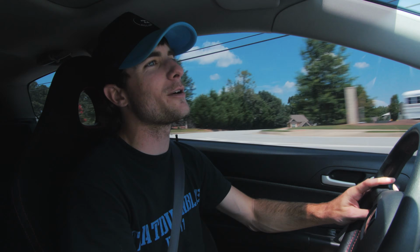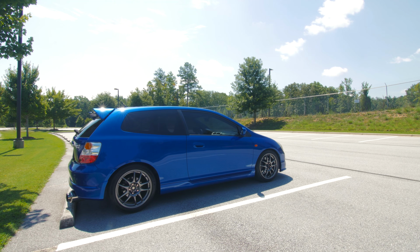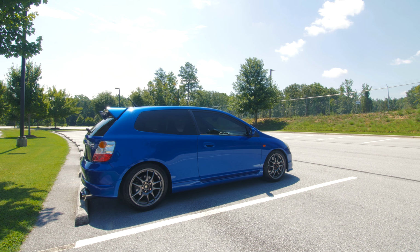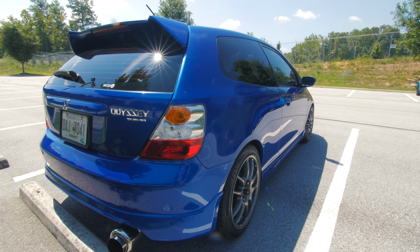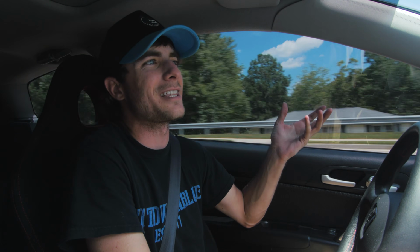Today we're in a 2005 Civic Si EP3. The EP3 is kind of a bastard child in the Civic world. So much so that they tried to sell this car and somebody thought it was a van. I love the Odyssey badge in the back. It adds a lot of character to it, and it kind of goes with the theme of the car.